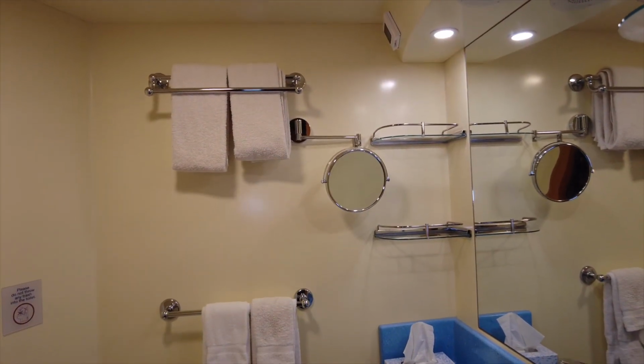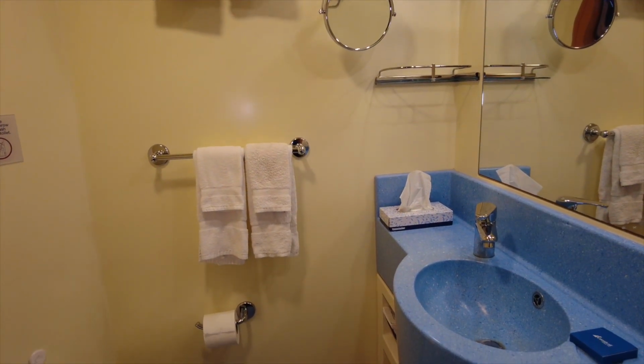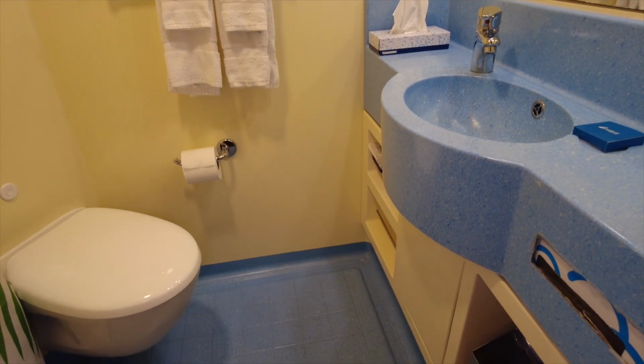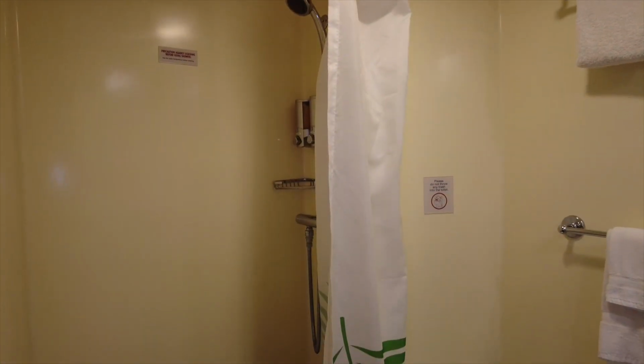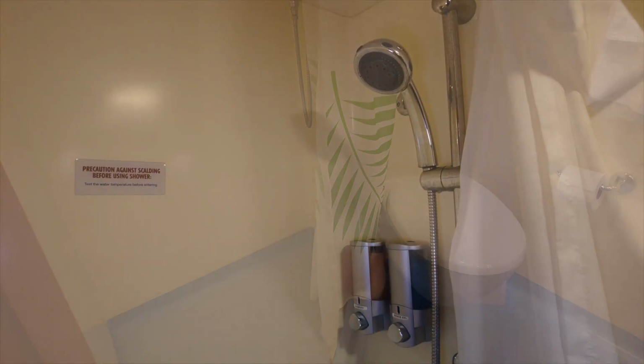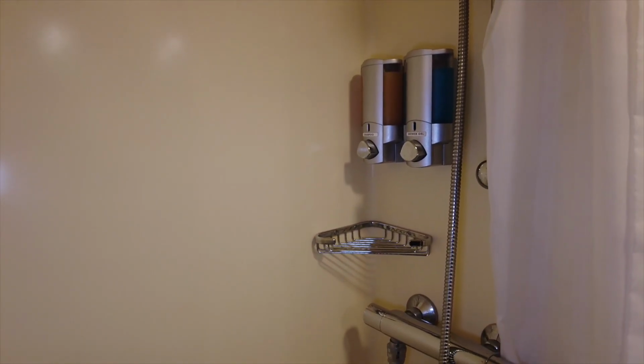The bathrooms in this cabin are pretty standard, but you will find a magnifying mirror and a power outlet located at the top of the vanity. Carnival provides shampoo and shower gel in all of their cabins.